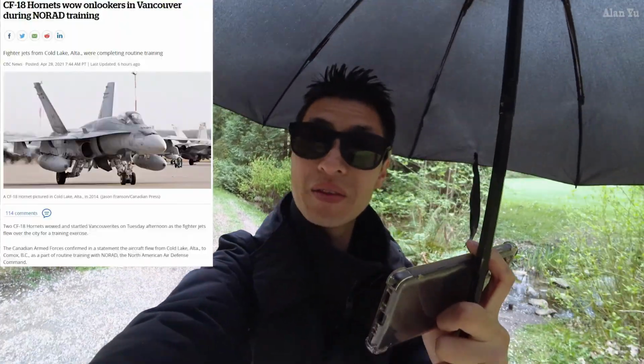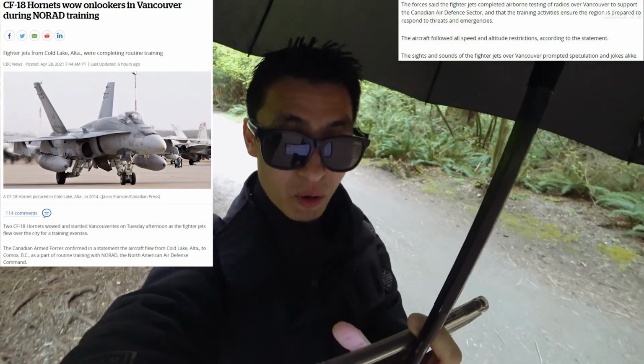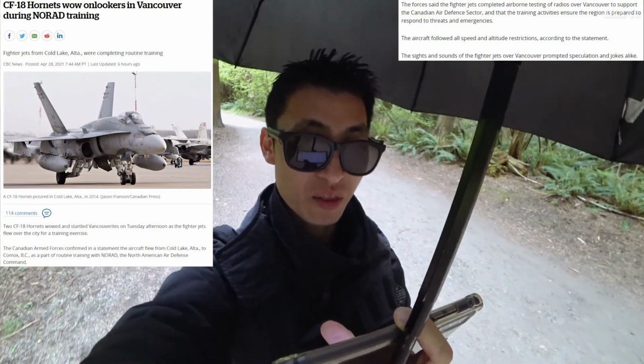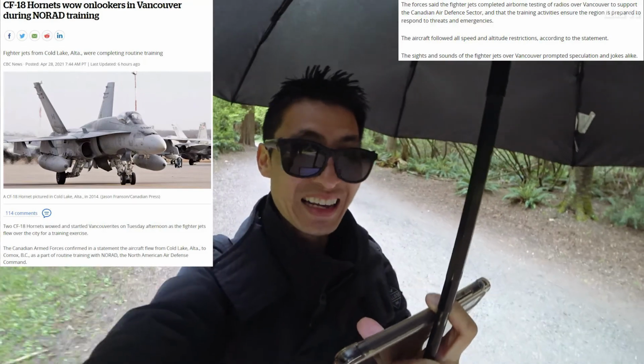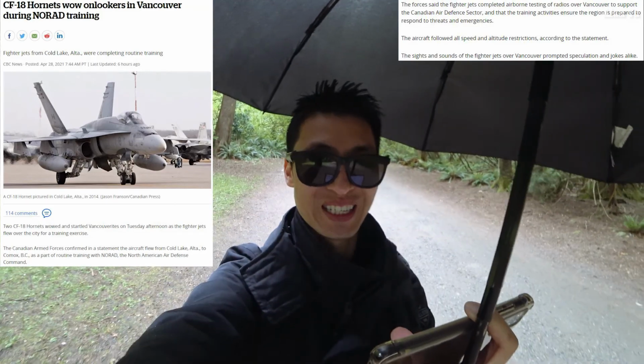The other day I was actually wondering, wow, that's some really loud planes in the air. I didn't go out to check or anything like that, but according to this news here, it says, CF-18 Hornets wow onlookers in Vancouver during NORAD training. As to what they were doing, it says the forces said the fighter jets completed airborne testing of radios over Vancouver to support the Canadian air defense sector, and that the training activities ensure the region is prepared to respond to threats and emergencies. So it's okay for these huge fighter jets to fly over all these, I guess, residential areas and all that, and that's perfectly okay, but then when it comes to a toy drone, literally, heck no, too dangerous in every single way.